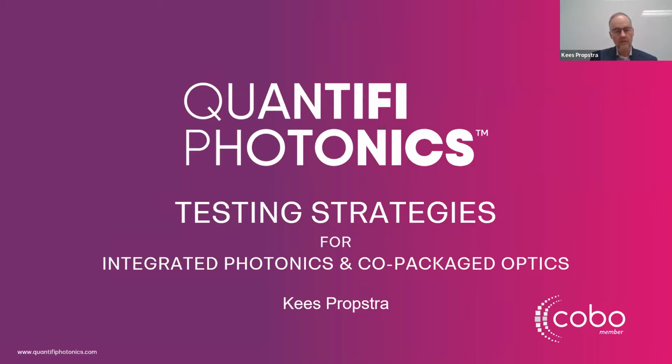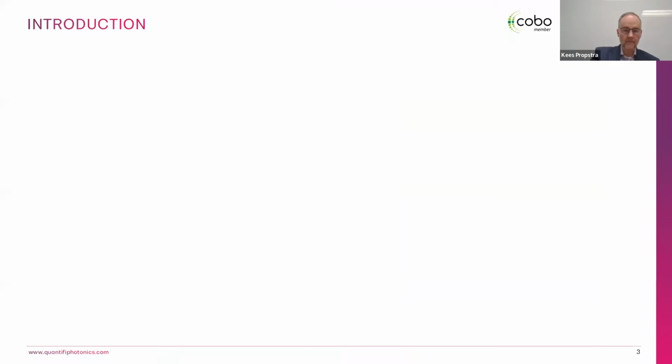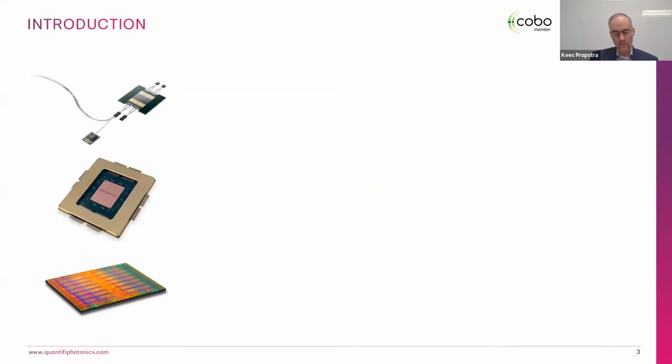So my focus is going to be on testing strategies to tie it all together to go to the final destination, which is commercially viable photonics technology or CPO technology in mass volume. So everybody is pretty familiar with co-packaged optics, silicon photonics, as well as photonic integrated circuits.